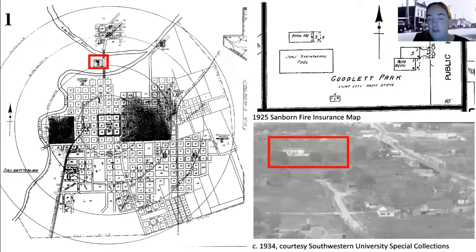And that's taken from an airplane flying over. A gentleman was hanging out of the airplane, taking pictures of Georgetown, and thankfully, he snapped a photo that included that bathhouse and swimming pool. So we know it was there as late as 1934. My understanding is that there were some remnants of that swimming pool as late as at least the 1980s, possibly the 1990s. And so that was really kind of a surprise to me and an unusual location.